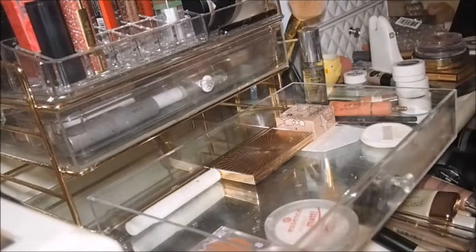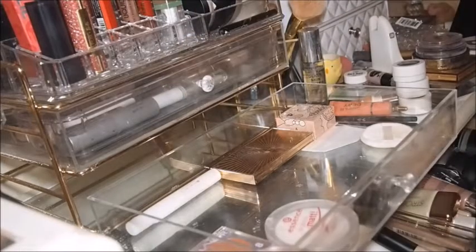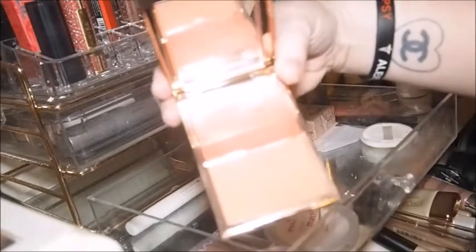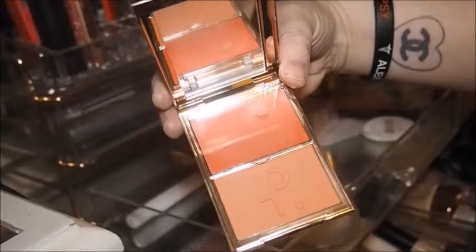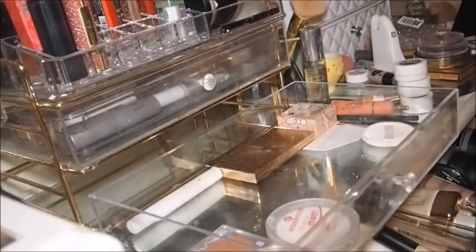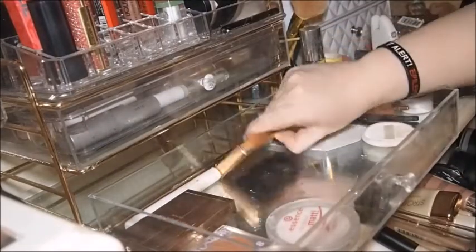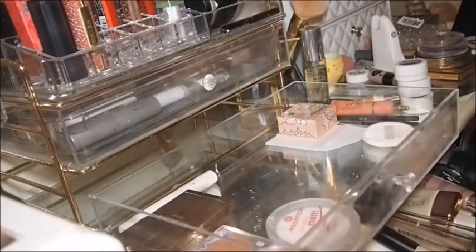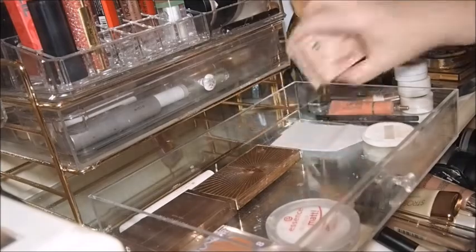Right, so Patrick Tar isn't going anywhere. I think this one will be in all summer as well. It's absolutely stunning. You can't really get an appreciation of it. Now you can. It's absolutely gorgeous. This shade is in Do We Know Her? So that's that one. This Charlotte Tilbury Film Star Bronzing Glow stays in because it's Project Pan. Shouldn't really be in this drawer, but you know.